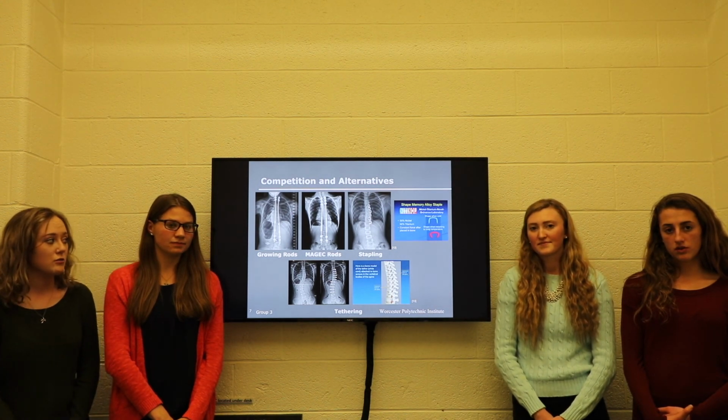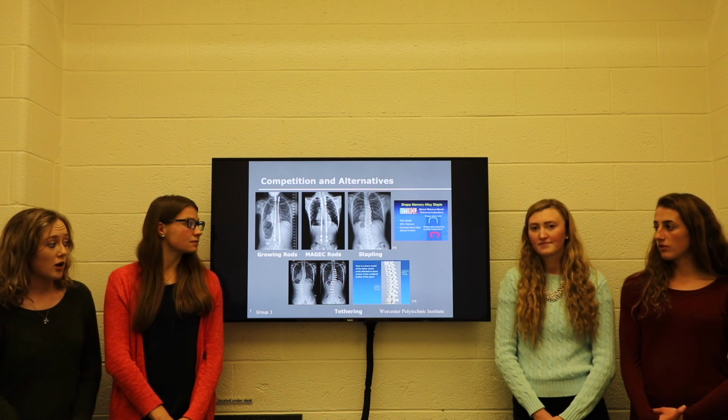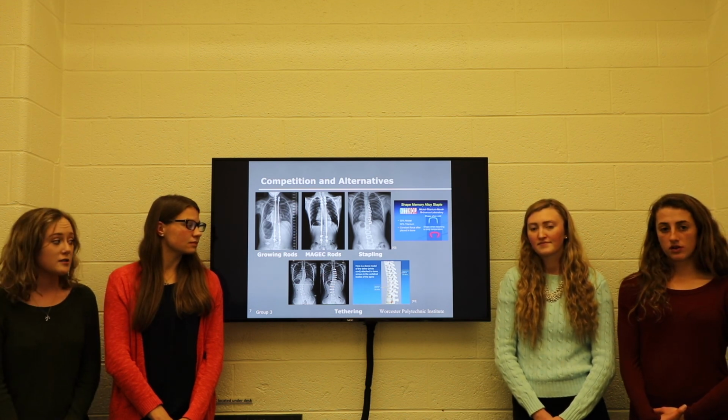Our device hopes to combine the stability and lengthening ability of the rods while maintaining the flexibility that stapling and tethering allow the patient.